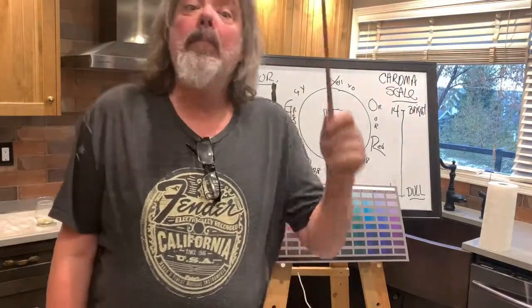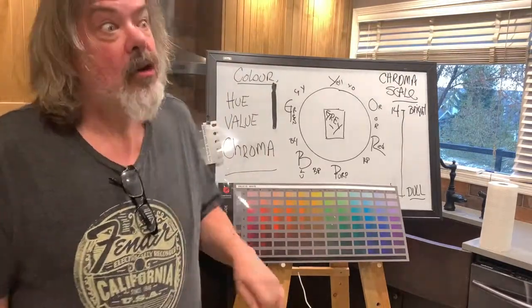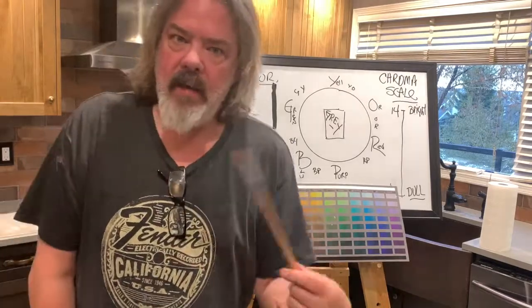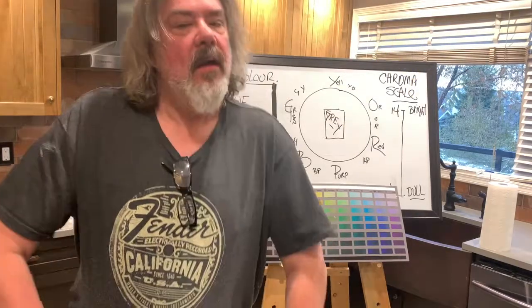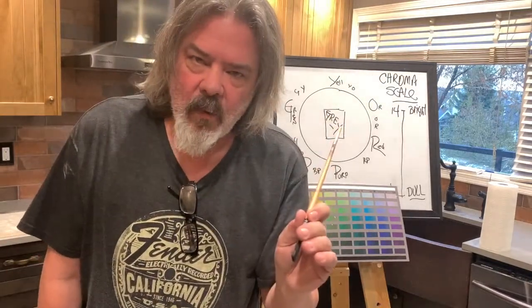Chroma. This is the kicker. Chroma: bright and dull. Value: light and dark. Just because something is bright does not mean that it's light. If something is bright, it can be dark. Okay? So let's figure out how we're going to do that.